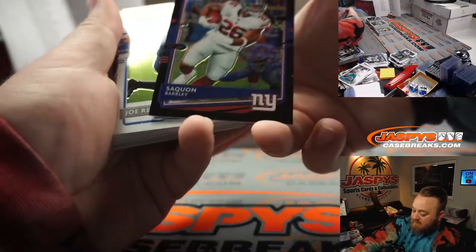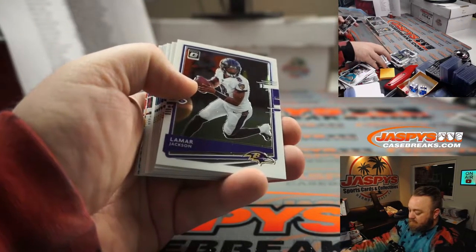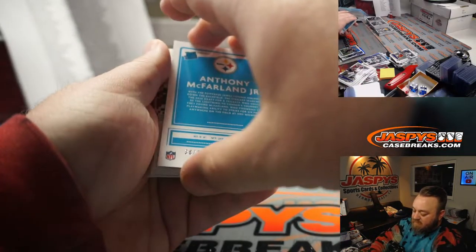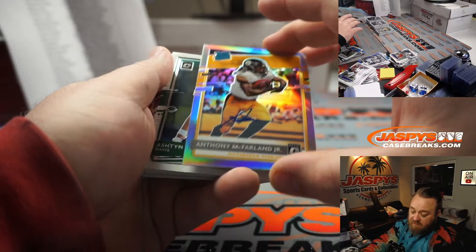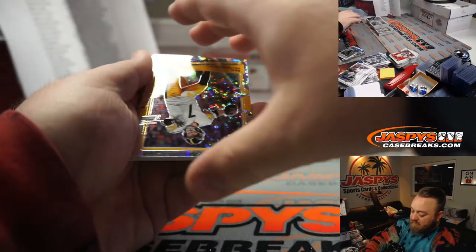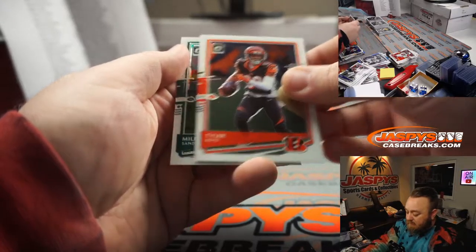Saquon Barkley, 22 out of 25 for the Giants, Damian Kovaleski. Joe Reed, rated rookie for the Chargers, Adam Jacob. KJ Osborne for the Vikings, Mark Bissett. Anthony McFarland Jr., rookie auto, rated rookie hollow auto for the Pittsburgh Steelers, Chris McKeague, one of the last teams available. Ashton Davis for the Jets, Mark Bissett. Ben Roethlisberger, Silver Circles to $125, for the Steelers, Chris McKeague. J.K. Dobbins, rated rookie for the Ravens, Garrett Knowles.